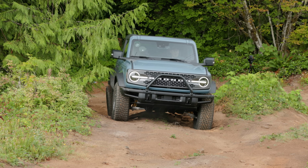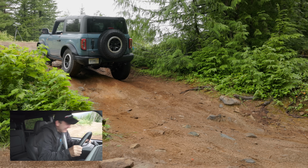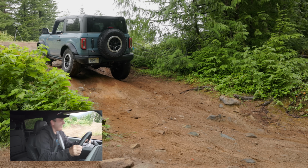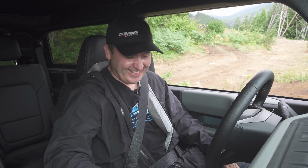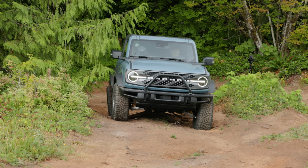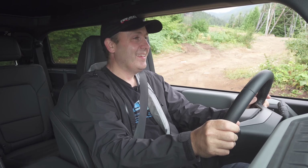Oh, it's so close. Come on. Okay, I give up. Engaging rear diff and trail control re-engaged, and then we just roll out of it.